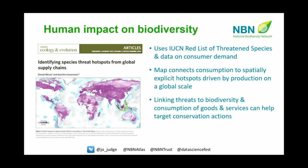And it's when you start looking at it like this, linked with other things, that it starts to hit home a bit more, I think. But the data that we have can be used, it's not all doom and gloom. We can use it to try and improve things.